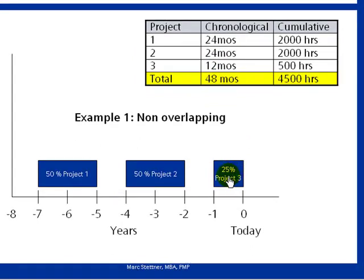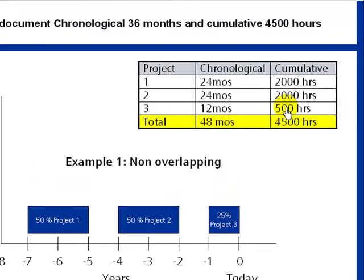So at 2,000 hours a year, 25%, we would accumulate 500 hours. Okay, so now let's take a look at our totals. Well, our total hours is 4,500 hours within the past 8 years. That would qualify us. And our total chronological is 48 months. That would qualify us since we only need 36 months.